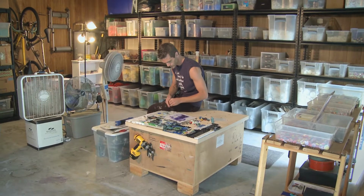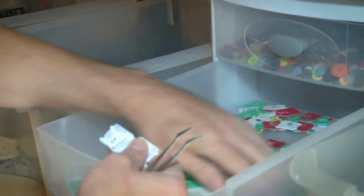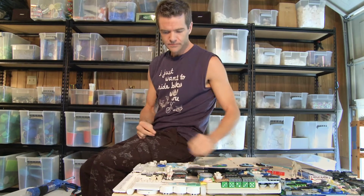Just like a regular artist might use different brush sizes, I like to use different size objects. If you were a painter, you'd grab a medium-sized brush, and then you might grab a small one. So I do the same thing, just with junk.